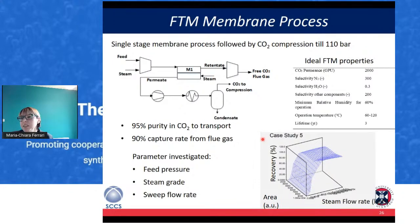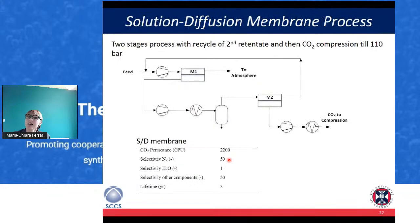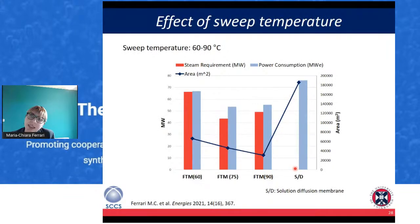So we investigated all of this and built a lot of plots for different cases, and then we compared it also to a state-of-the-art solution diffusion membrane, again keeping the 2 stages as in the coal-fired power plant example that I showed you before. In this case, we are basing our solution diffusion membrane on what is published in the literature as state-of-the-art, so the Polaris membrane proposed by MTR. So let's come to the results.